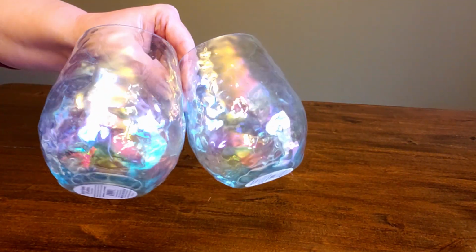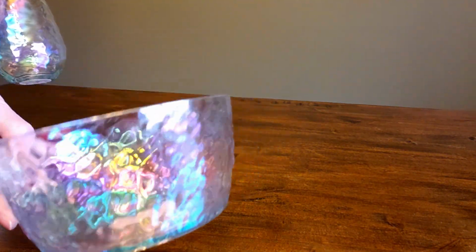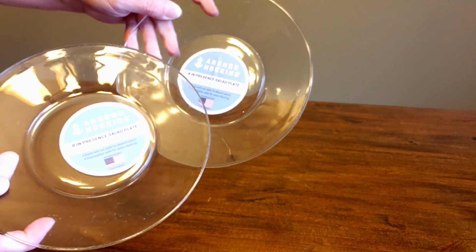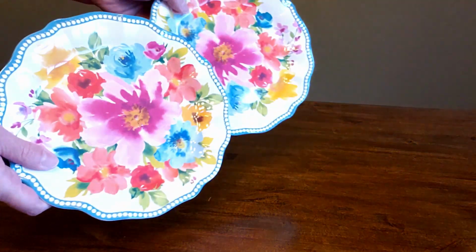Now we're switching over here to Walmart. I got this iridescent bowl and these cups from Walmart. I paid, I think it was $2.49 a piece for those. I got some clear plates at Walmart. I got these real pretty Pioneer Woman plates there.